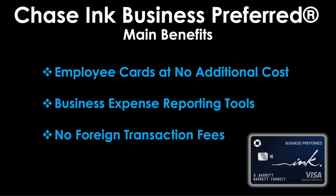This card is more about the rewards and the lower annual fee compared to other types of travel cards out there. You are able to add employee cards at no additional cost. Also, that comes with some business expense reporting tools, and there are no foreign transaction fees, which combined with the fact that this is a Visa card has massive worldwide acceptance while avoiding those fees outside of the US, so that's very beneficial. Helping to make up for the small benefit list, however, are some great insurance and protections.